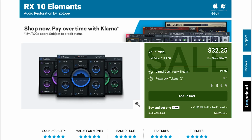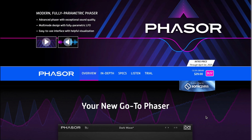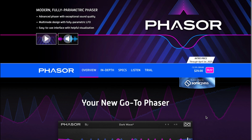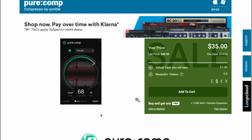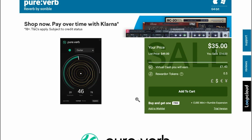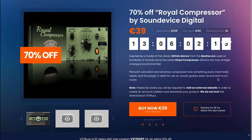This easy-to-use plugin's available now for just $32.25, normally $129. UVI has released Phaser, a fully parametric modern phaser unit, available now for $29, normally $59. Sonibles released some handy little plugins, Pure Comp, $35, and Pure Verb, just $35 as well. VST Buzz has discounts on Sound Devices Digital Royal Compressor, €39.